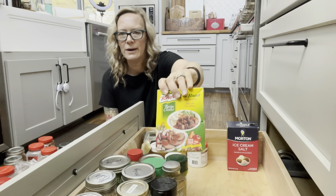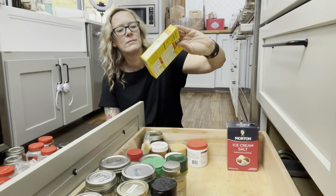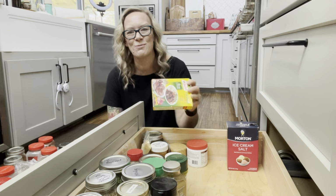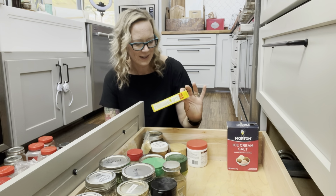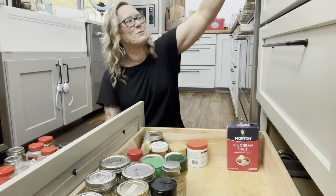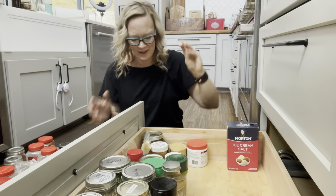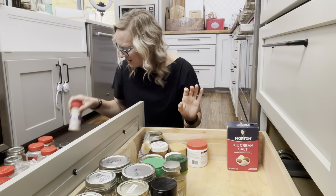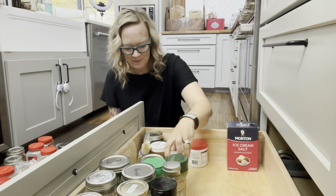And I don't even know why this is in here. This is like a pot roast mix. I don't even eat pot roast anymore, and I probably wouldn't use this. So this is probably one of the things that needs to just go. Or I just need to find somewhere else to use it and just put it up here, because it's not going to get used where it sits right now. Okay, I got more minced onion. I need to combine that.